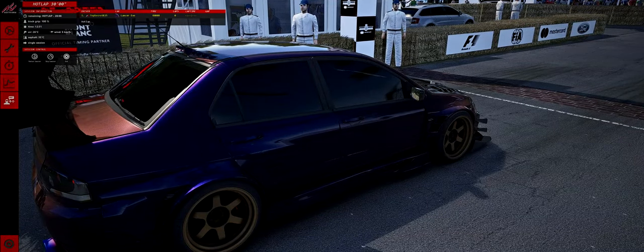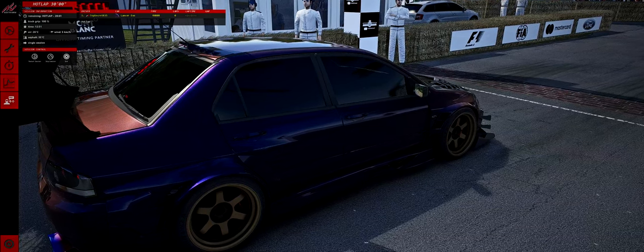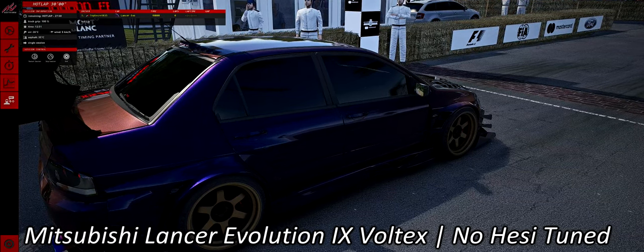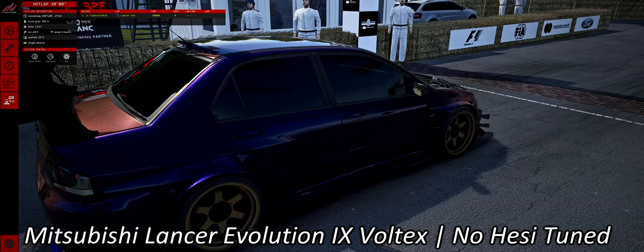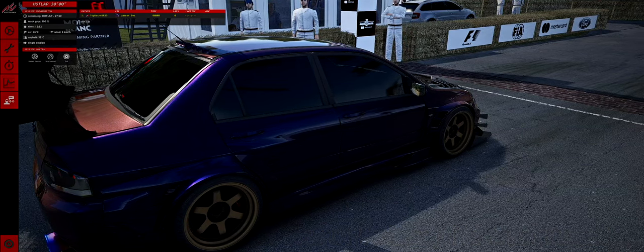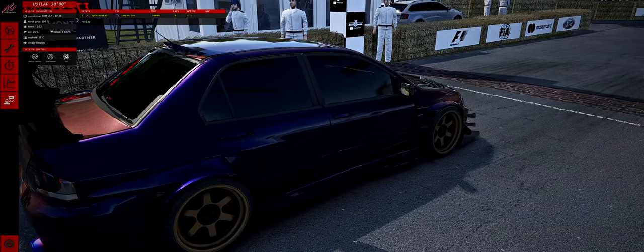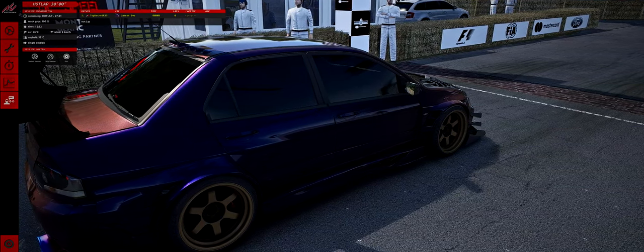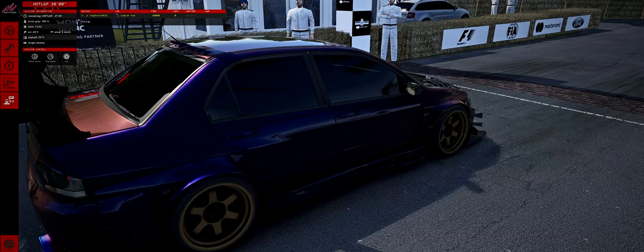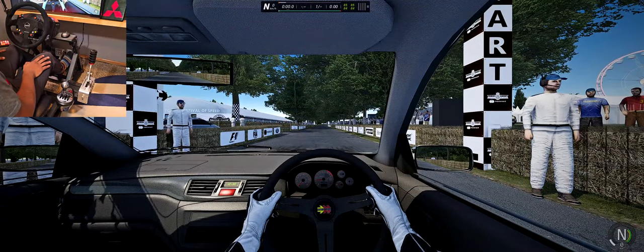I wasn't going to tell you guys this, but definitely my favorite car out of the lot. The Mitsubishi Lancer Evolution 9 Voltex. Midnight Evo NOHESI tuned. 1013 horsepower, 1083 newton meters of torque, all-wheel drive at 1325 kilograms, and for the first time, a manual car. Now this thing is a beast to drive, extremely difficult to tame. The turbo lag is insane. Now, I don't have to explain why.